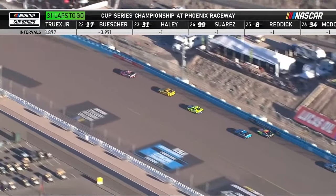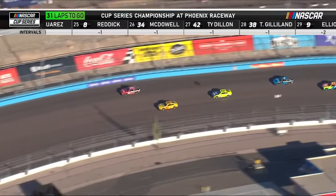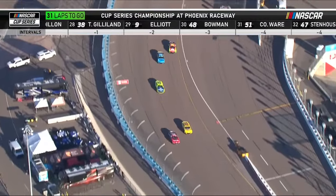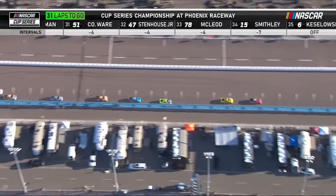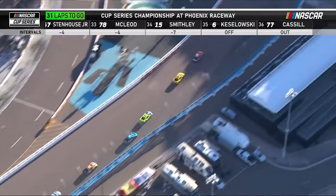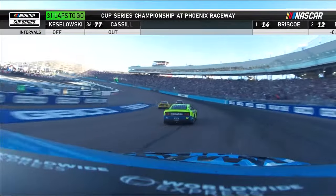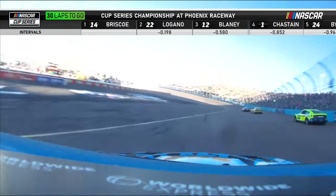Logano up to second. Now he's trying to run down that 14 of Briscoe. To the inside he goes. Chase Briscoe is going to be a difficult pass right here. Chase Briscoe is trying to win this race. How about Chastain? About this championship. Chastain back to the top of the racetrack here. He's going to try to get a run on the 12 off of turn four. Blaney has a good exit. Not able to do nothing here for Chastain.